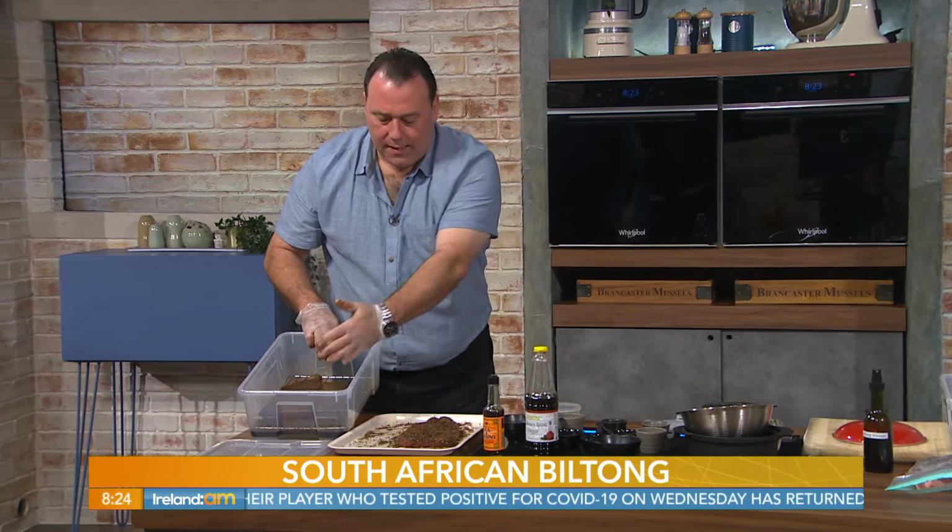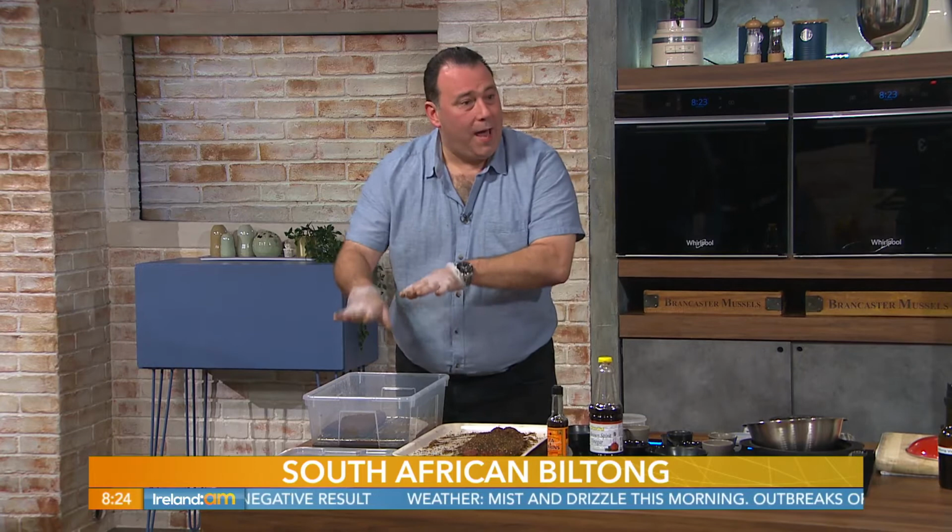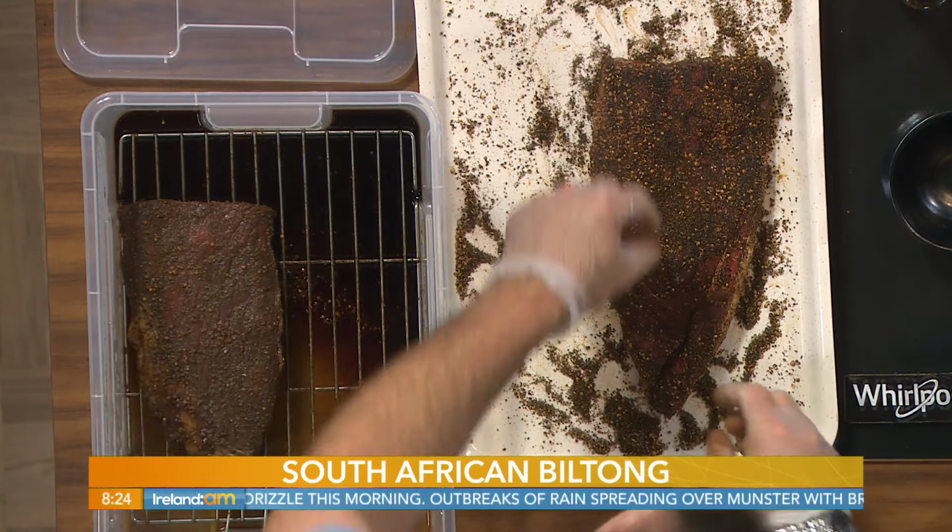So it now goes into a plastic container with a grid in the bottom of it just to lift it, because it's going to release moisture, and that's what you want to do. You want to get as much blood out of it as possible. So when you pack your meat on top of each other, and it presses it down slightly, you will find this liquid pooling in the bottom overnight. You stick that in your fridge overnight.